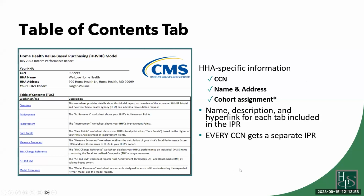So this tab is the table of contents tab, and basically just outlines everything that you're going to see within this report, giving you your achievement points, your improvement points tab, your care points tab, the scorecard, the total normalized composite change reference, your achievement thresholds and benchmarks, which we just looked at. And then there's a resources page that we're not going to review. But all of these other pages we are going to review.